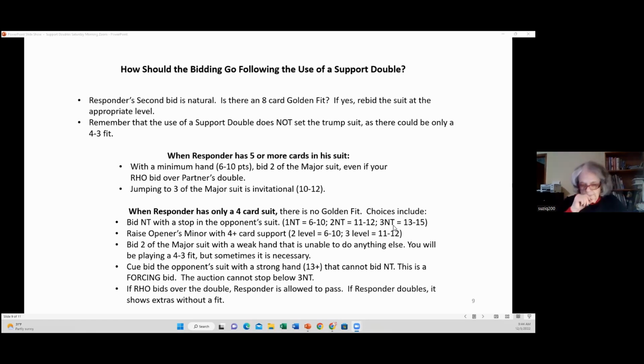Now, I'm going to warn you. Queen small, small is not a stop if the opponents have bid and raised a suit. That strongly indicates that your queen may get caught between the ace and king and may end up not being a stop at all. So if the opponents have bid and raised a suit, queen third is not a stop. You're taking your life in your hands if you bid no trump with a holding like that.